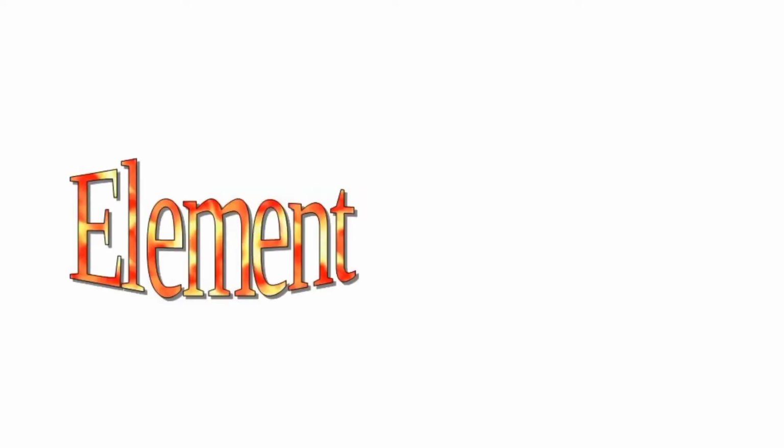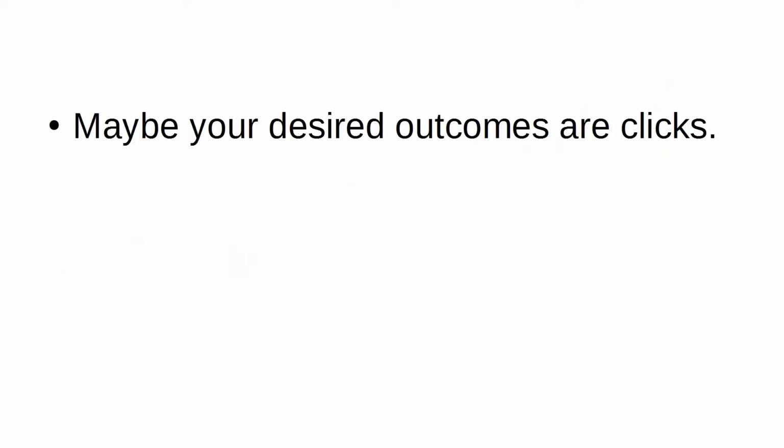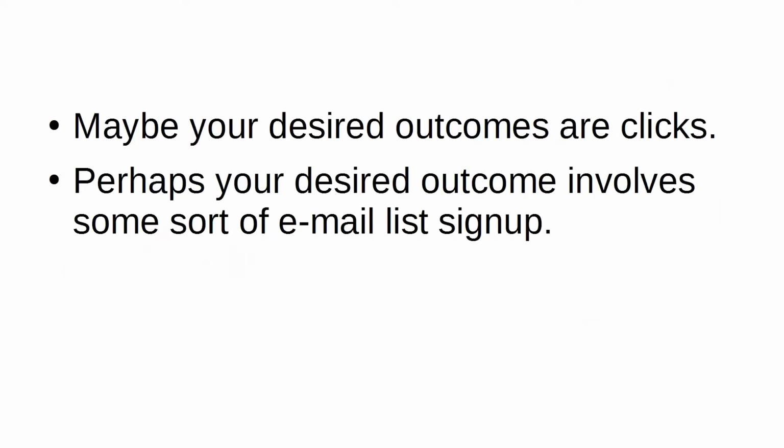Here's how you do it. First, come up with variations of the element, maybe 5 variations. Run the traffic through the website and pick the variation that produced most of the desired outcome. Maybe your desired outcome is clicks. Perhaps your desired outcome involves some sort of email list signup.